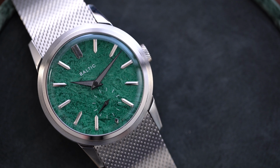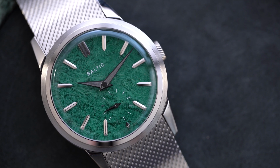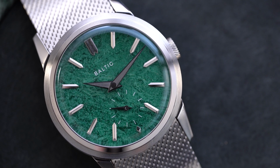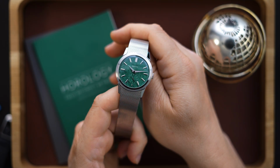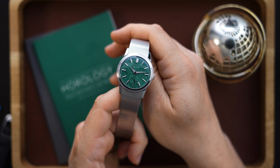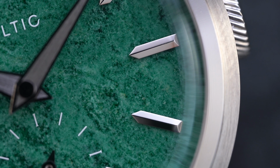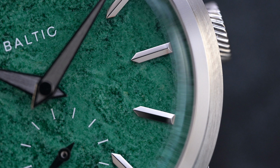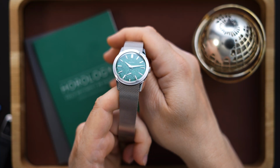Again, you have those applied indices and you have these dagger hands that almost look like Grand Seiko hands. They look really sharp, very crisp and clean. And then you have that running seconds at the 6 o'clock position. The indices that are applied, they're almost like fence post indices. They're stick indices that are pointed on the end. And then you have two of those at the 12 o'clock to give you orientation. At the 6 o'clock, they cut off the index. However, it looks awesome. They made it a little diamond and it sits right at the bottom of the dial.